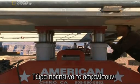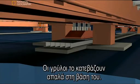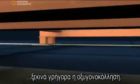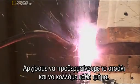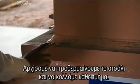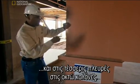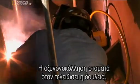Now they have to secure it. The jacks gently lower the Skywalk on its foundation. As soon as the box beams are fitted over the 8 columns, welding urgently begins. We then immediately started preheating the steel and running the weld beads. Each section, each side has 128 runs on top and on bottom, all the way around all 4 sides on all 8 columns. The welders don't stop until the job is done.